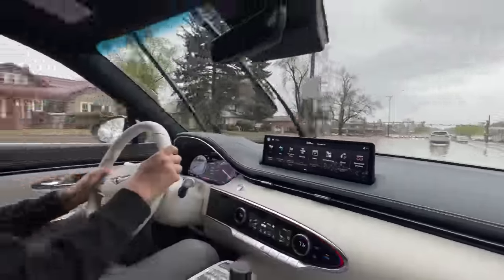The highs and the mids in this sound system might be next level. Might be some of the best I've ever heard. The space, the spatialness of this sound system is very good. So I think they're kind of nailing it here.